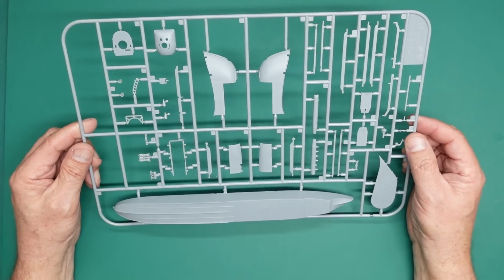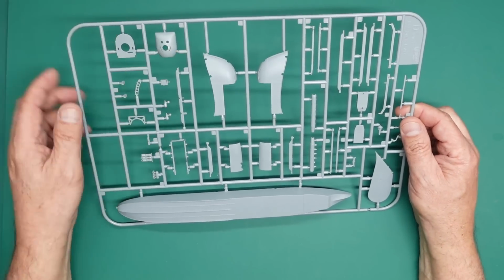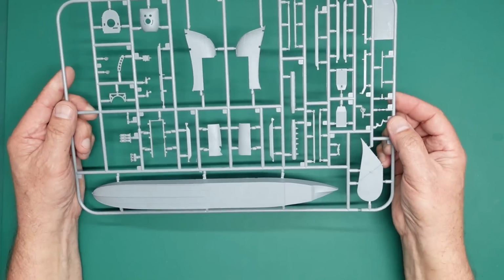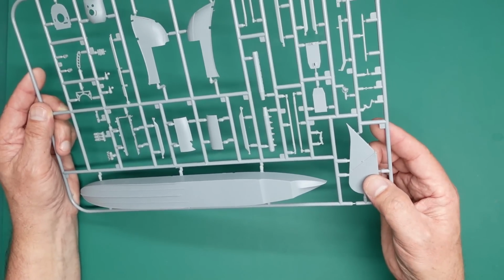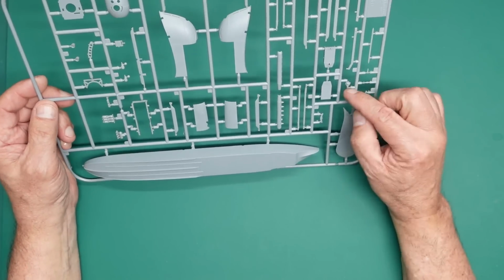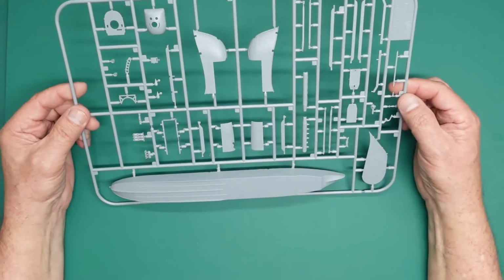These are engine covers here. Engine fronts. We've got some struts here, our radiators with some beautifully moulded on grills. And here's our tail planes. Rudders aren't made separate, but I could bend them in the sprue, so you could easily position them if you wanted to. We have what looks like a compass there, but very, very nicely done.